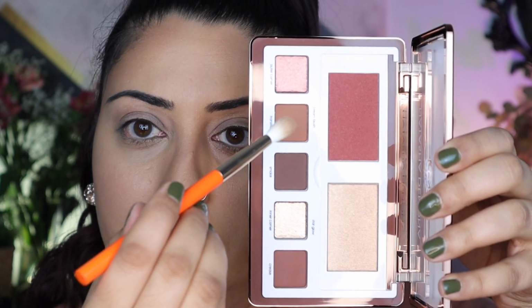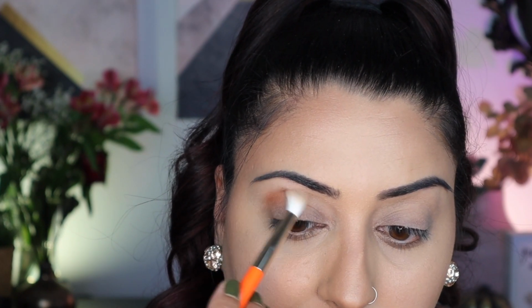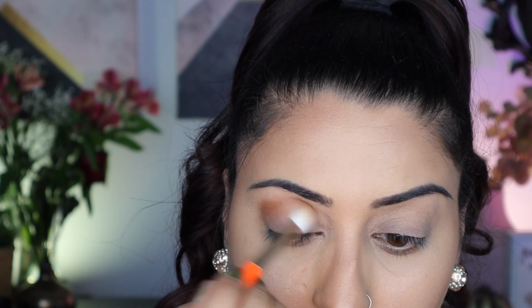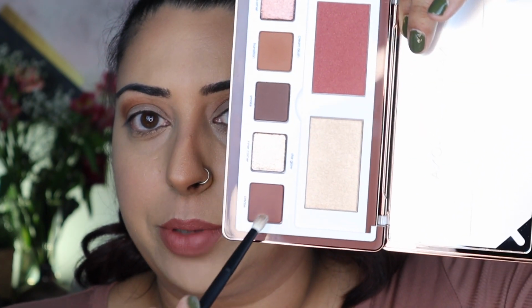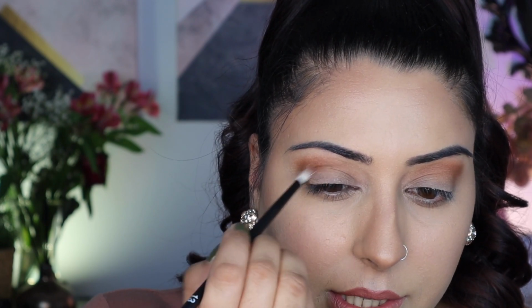I think first we're going to take this shade here. This is Transition. And I'm just taking it on a fluffy brush. So going in with the Transition shade, I'm just going to lay that down and kind of start buffing it out. Next, taking a Refer number 13 brush, I am going to go into the shade Crease, which is this one down here. And I just want to pop that right into the crease area right here.